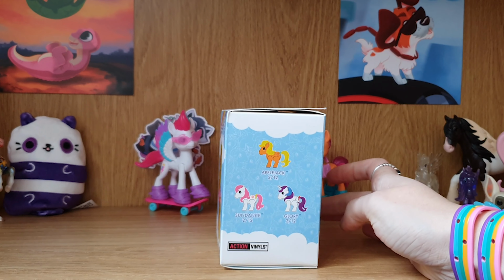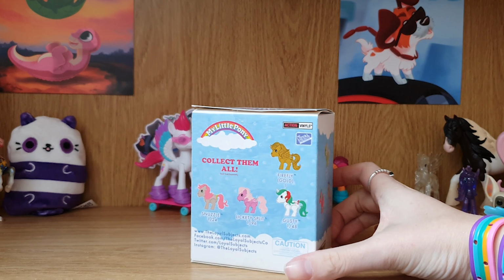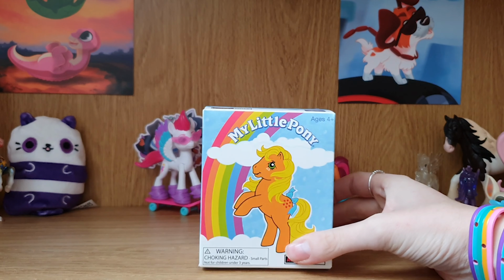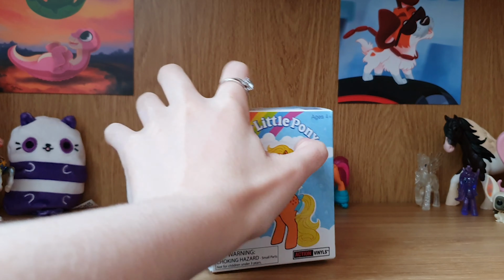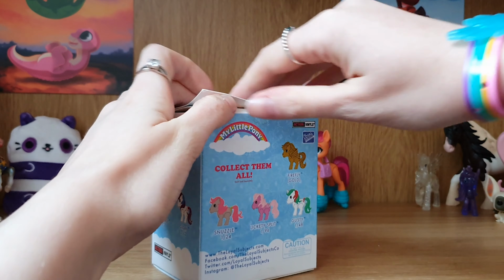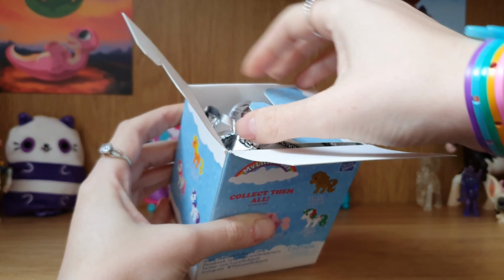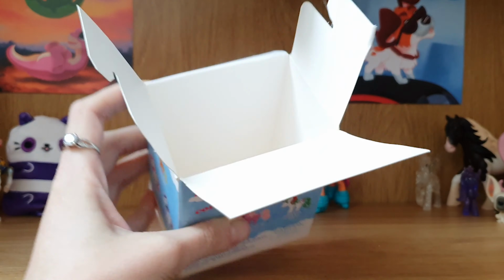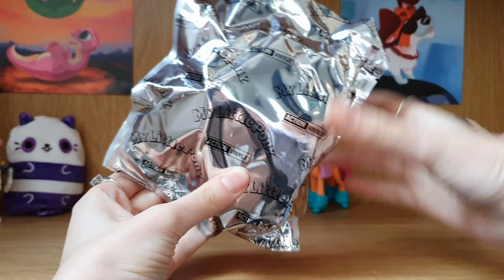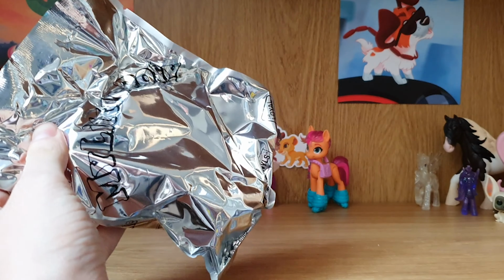Now onto the final item. I'm super, super excited about opening this. I've had it for a while, but I was waiting for these guys to arrive. I'm really hoping for Gusty, which is this one here, because I love her so much. She's my favorite. Who do we have? Oh, it comes in a bag. So we've got a silver bag. It's really heavy, actually. All right, let's get this open.